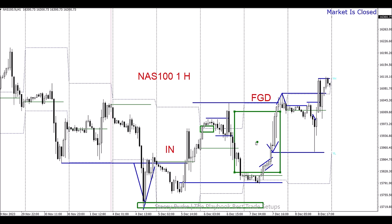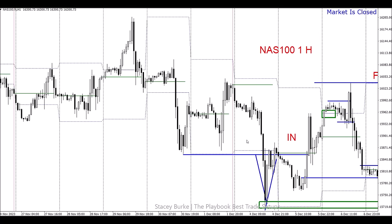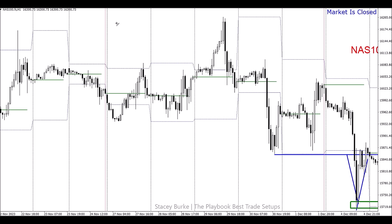What type of template? Is it a dump and pump template? Is it a pump and dump template? We can go back through, but this is where you need to go and do your homework. When a new week starts, we have highs and lows. Is the market working the high or is it working the low? Is it putting a low in first? It breaks out on a Monday. Maybe that's going to be the low of our week. We have an inside day.